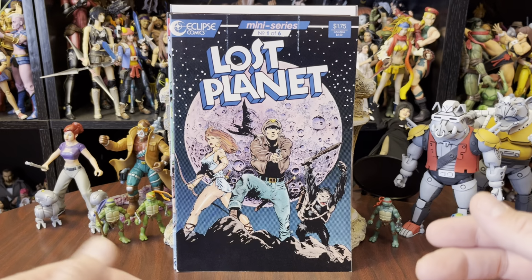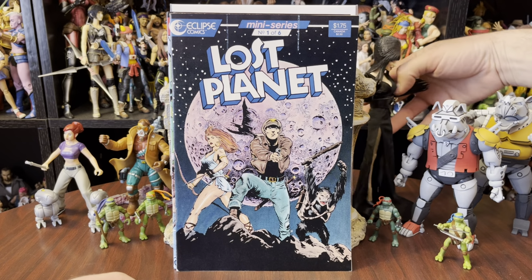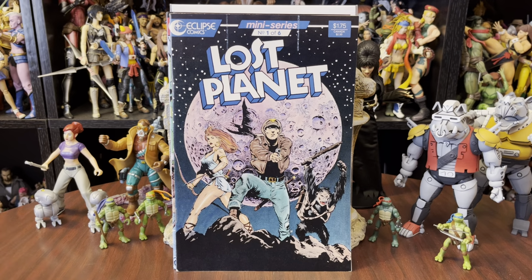Oh no, Elvira fell over. Oof. Didn't want her to take a tumble. Anyway, I'm going to call it good. Those are the comics. They're cheap if you want them.